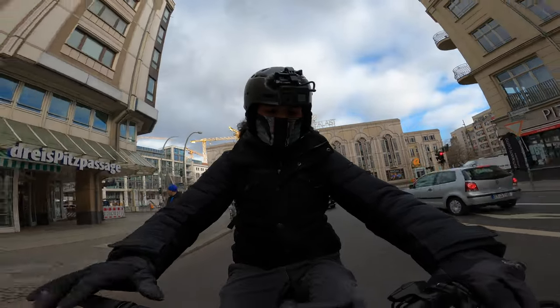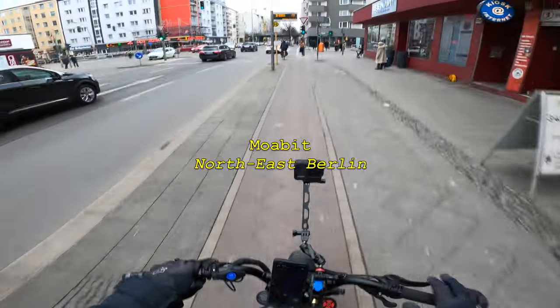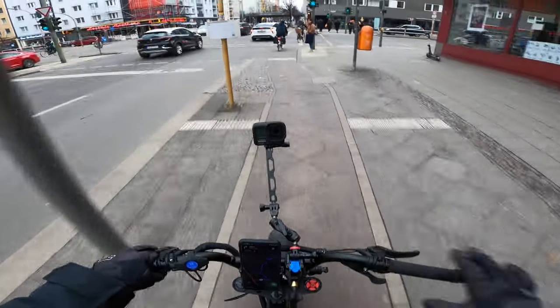I want this to go this way, I understand. Okay, fine. See how far we can go today before I get too annoyed with my GoPro.